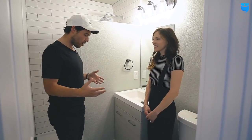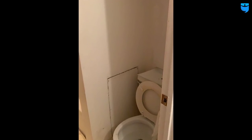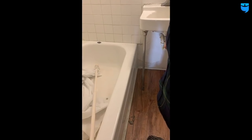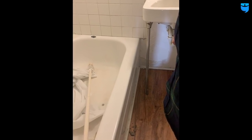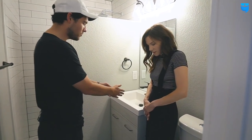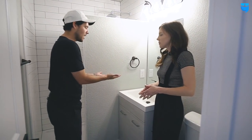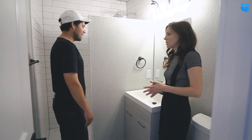Okay, so Lauren, here we are in a renovated bathroom. We'll show the befores on the show, but basically this was all carpet when we purchased it. Carpet, and some of them had some linoleum, and the toilet was actually closer to where you're standing. And there was basically just a sink that came out of the wall. An old sink.